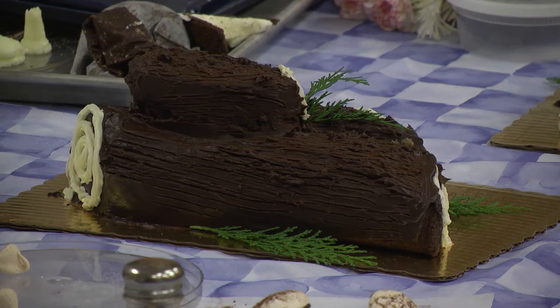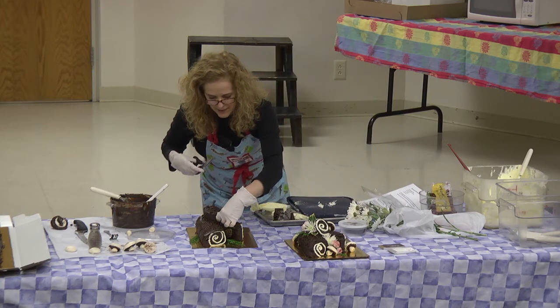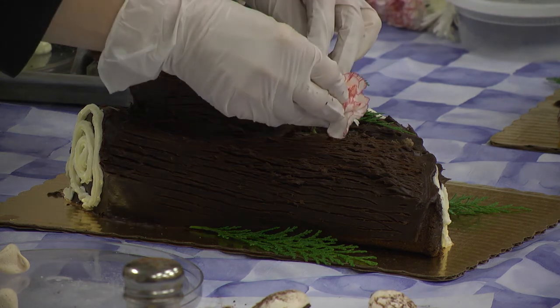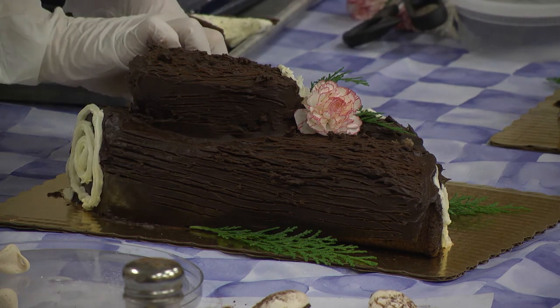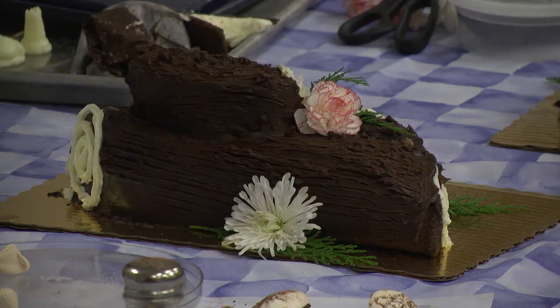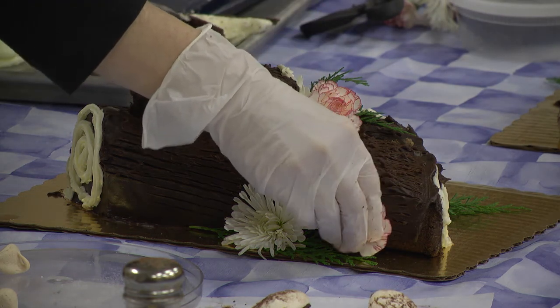And then we have the flowers, white, pink, and red, and some peppermint carnations here. Of course, silk flowers work too. When you do frosting flowers, it's hard to get this kind of height on a flower. You just get to be creative. I would say you can't make a flower ugly, so don't worry about where you're putting it. It's going to be fine.